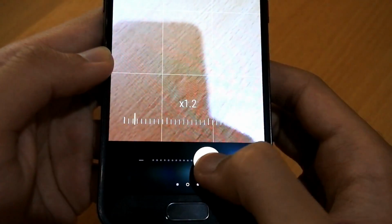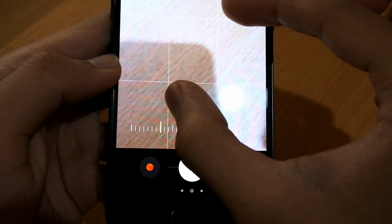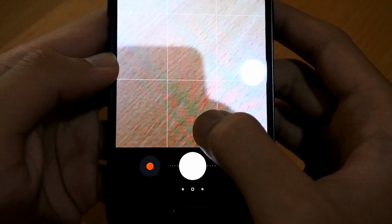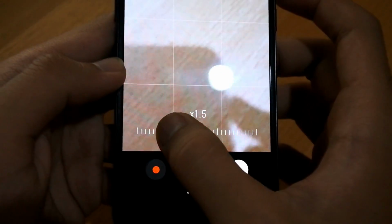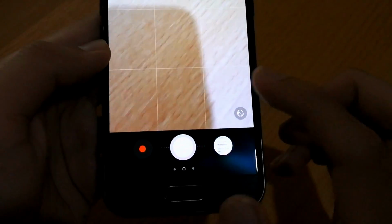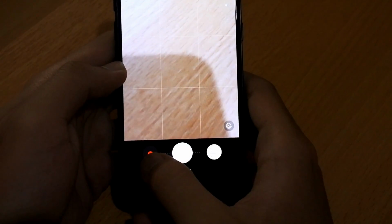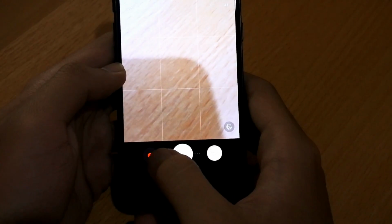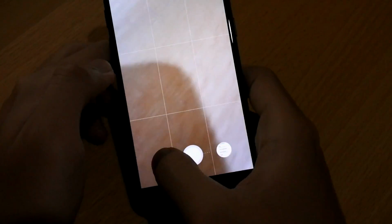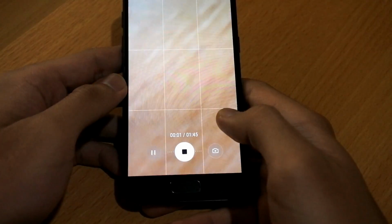Look at that, see? You can still zoom by doing this, pinch to zoom, and also when it appears like that, you can also just slide around with your finger. Also, the new feature is that when you hold down the record button before doing that, you can actually preview what kind of view you're going to get, and there you go.